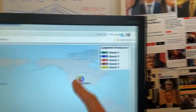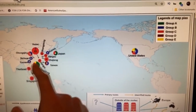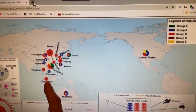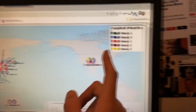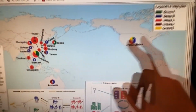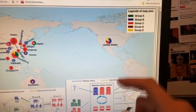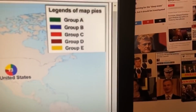And so what you can see here is Group C is the one in red. That is the predominant release here near the Wuhan area up here. And there is a couple of other virus colors here for Group B, right? And then you have green here, just starting out, a little tiny bit of green with Group A, and a little tiny bit of yellow. But you don't have all 5 colors here. The only place you have that is in the United States.